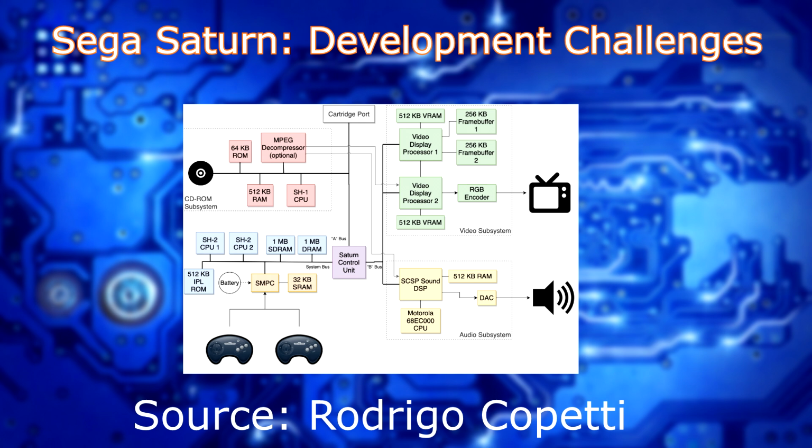Next is the system bus, where we have our two SH2 CPUs with 2 megabytes of RAM, as discussed before, and there was even 512 kilobytes for a bootloader that would tell the Saturn where to go in memory. These were then connected to the controller ports with 32 kilobytes of SRAM as well. So essentially what you had is the CPUs controlling the Saturn control unit, which would then be able to contact every single subsystem. Using these two CPUs in a master-slave format, you could issue DMA calls through the Saturn control unit to any of the subsystems, whether it was the video, the audio, the CD-ROM, or the cartridge port.